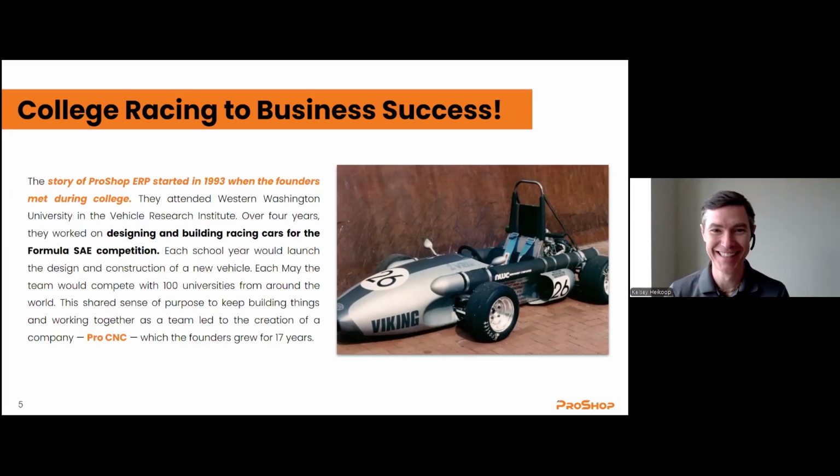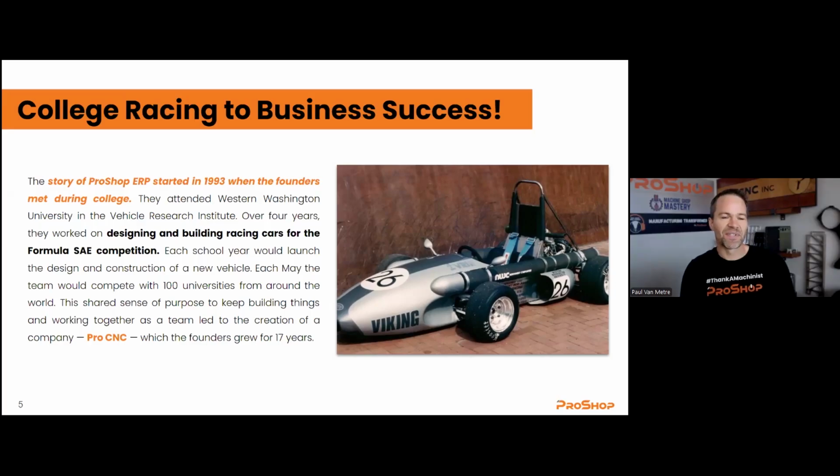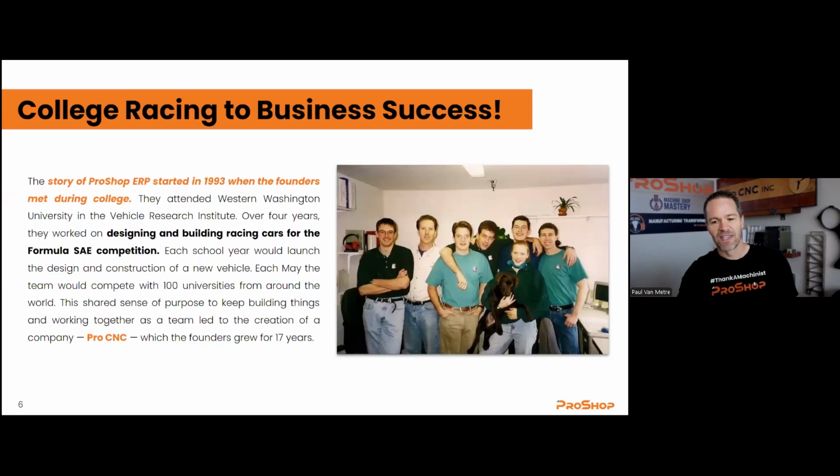Yeah, brand new Mazak lathe. So we made all the parts for these cars. Absolutely fell in love with machining. Really loved working together. It was a great bonding experience, and we decided to start a machine shop right out of college. So this is the crew, all looking very young and fresh faced.